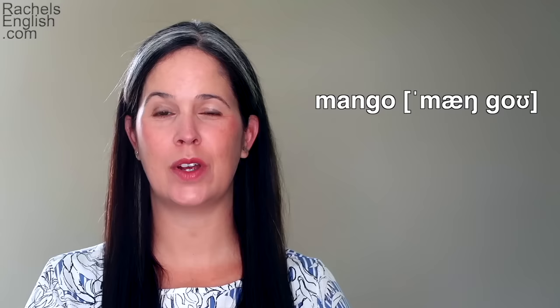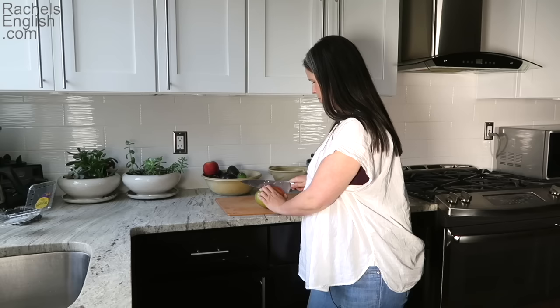Mango. Stress is on the first syllable. Mango. Try that with me. Mango. Let's cut this one open. Mangoes are really hard to cut because they have that huge pit in the middle. I said pit here, and earlier I said seed when I was talking about grapes.